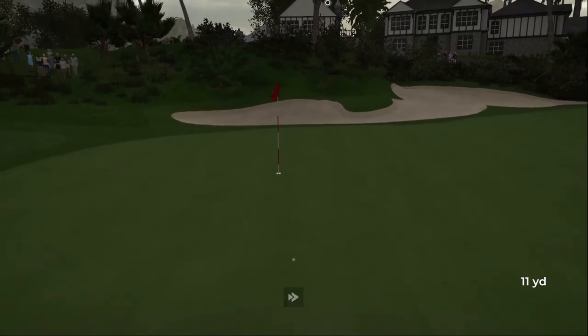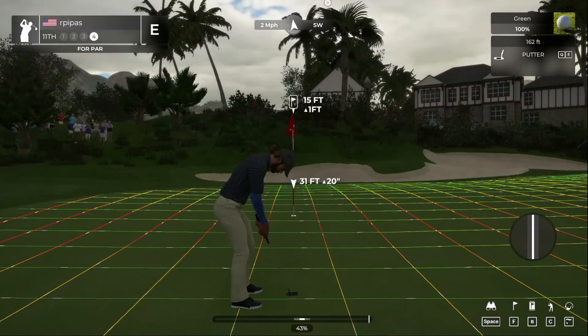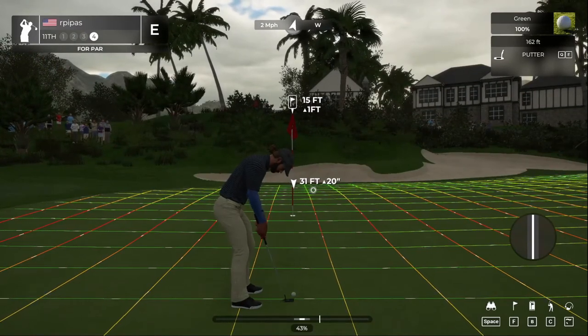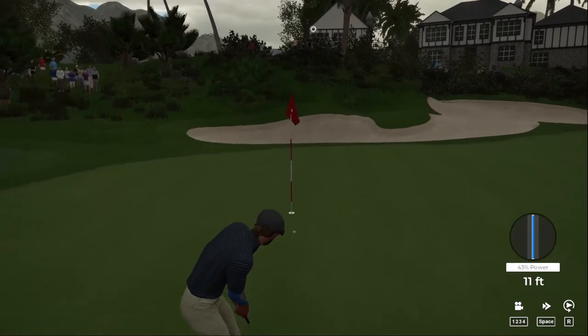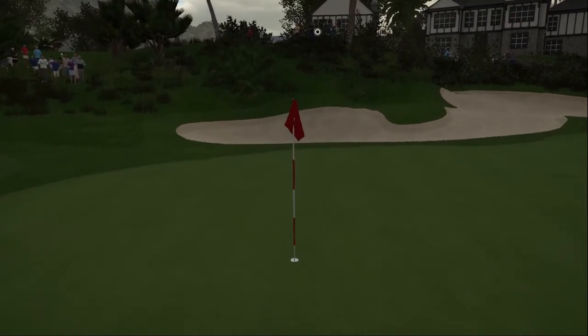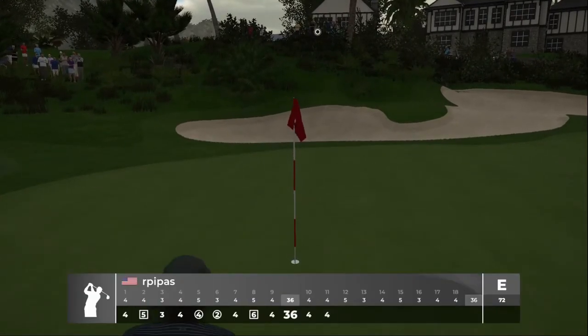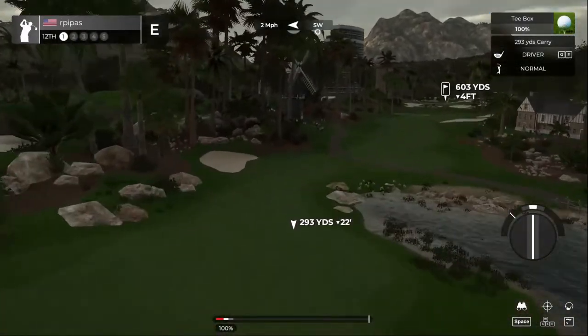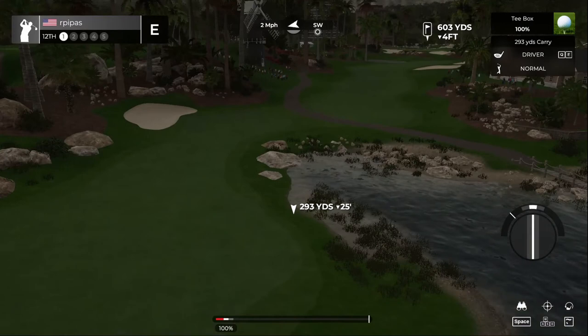All right, and that is gonna leave a difficult 15 feet. Well, not too difficult, but uphill. Par putt. Got it to fall in. You are currently sitting right at even par. We got a big par five ahead of us here.